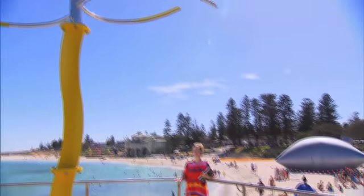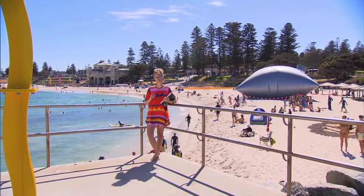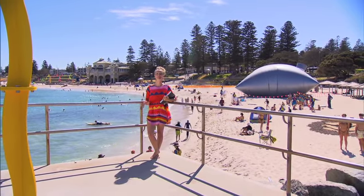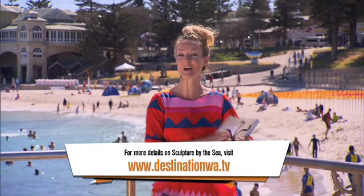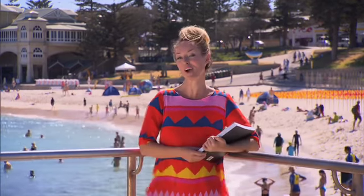The exhibition takes 4 days to install, and each year, the town of Cottesloe purchases one of the incredible artworks and displays it somewhere in the town as a monument to the beauty of our famous Cottesloe Beach. And if you'd like to take some of the artworks home with you, well, there's always a Sculpture by the Sea book, celebrating the first 15 years of the exhibition right across Australia.